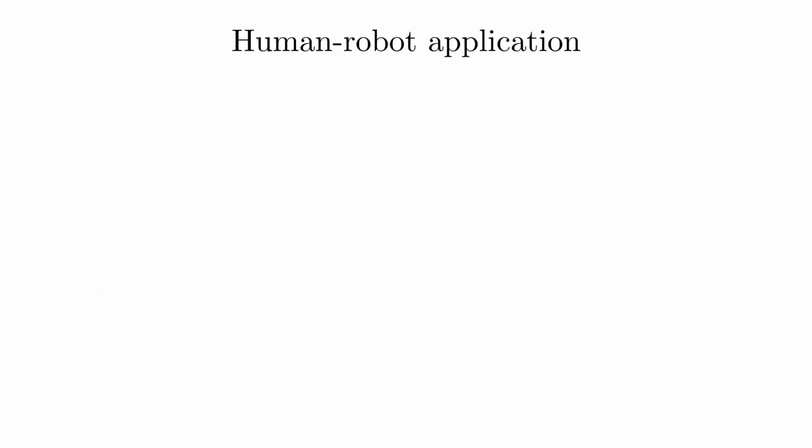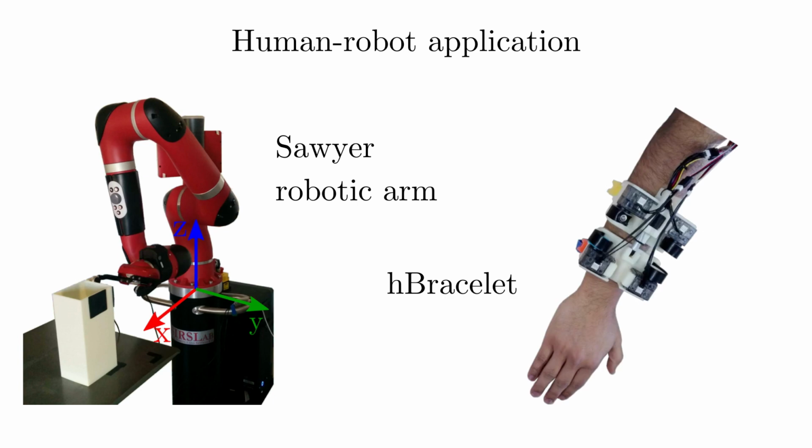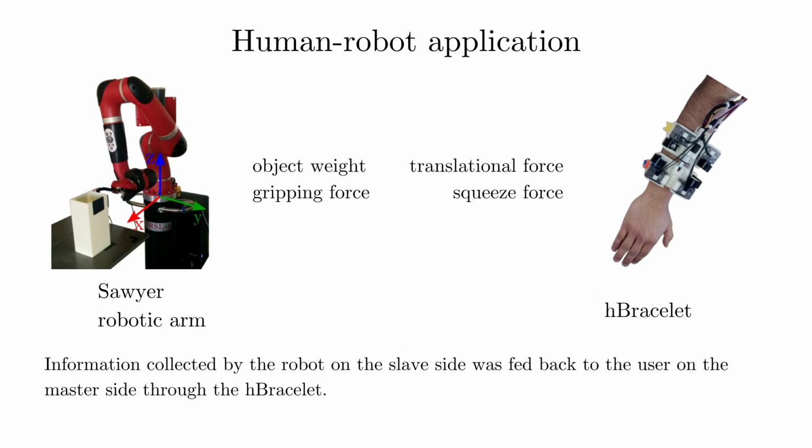We present a qualitative experiment in a teleoperation scenario as a case study, to demonstrate the effectiveness of the proposed haptic interface, and to show how a human can take advantage of multiple haptic stimuli, provided at the same time and on the same body area.